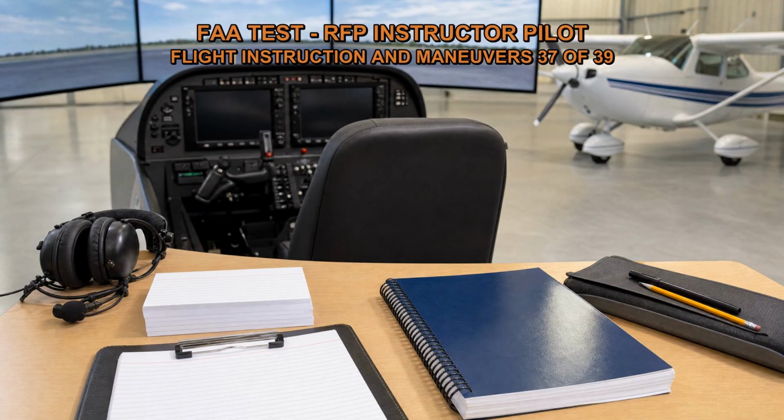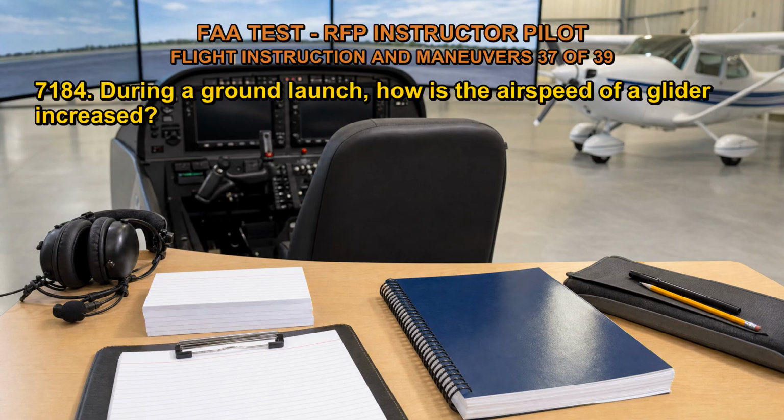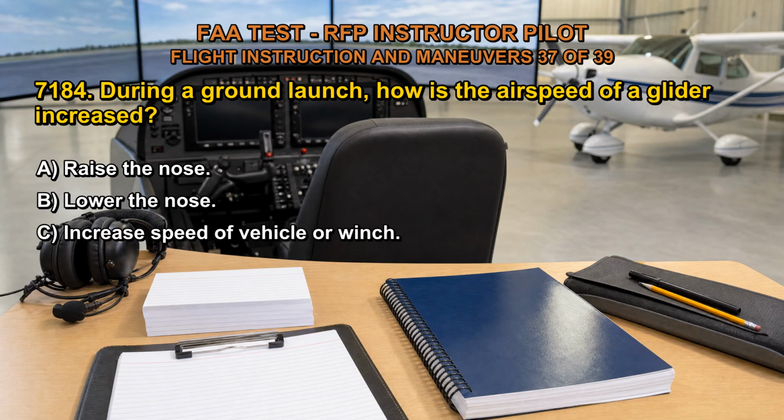7184. During a ground launch, how is the airspeed of a glider increased? A. Raise the nose. B. Lower the nose. C. Increase speed of vehicle or winch.